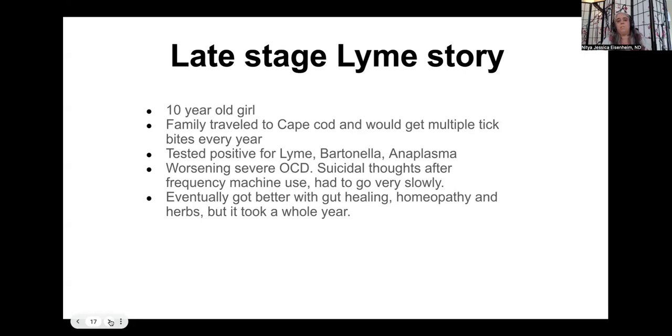She had worsening severe OCD and rituals, and it was interesting because at some point we tried a frequency machine that we used up there with folks, and every time this girl went on it, her parents said she would come back with suicidal thoughts out of nowhere. It was too much, probably made the bugs have a party. So we had to go a lot slower with her and back off of that. She had some fatigue and joint pains, but it was really the OCD, the depression, and the mental and cognitive symptoms that were hardest for her.